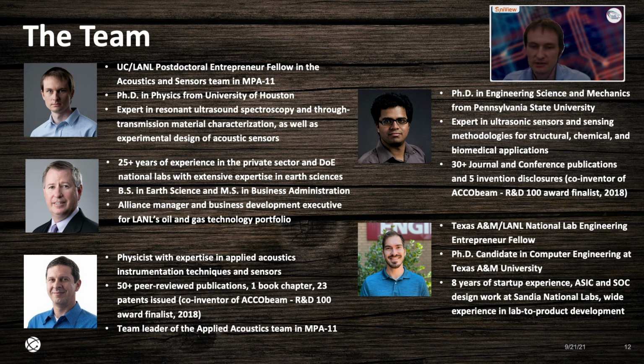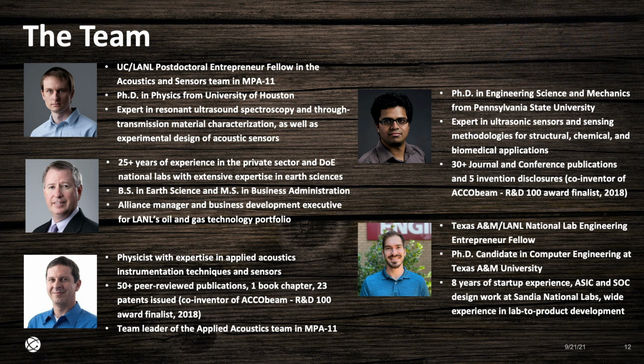So the team has quite a diverse bit of experience. Basically, our technical team, which is myself, top left, Christian on the bottom left, and then Vamshi on the top right, we are all experts in acoustics. We've worked on quite a few different projects, R&D 100 award-winning technologies with our acoustic technology, quite a few publications in the area, so we're quite well versed in this technology. Mark, who is in the middle on the left, has over 25 years of experience in the private sector. He's our business development executive and is quite good at collaborating with other companies and commercializing our technologies. And finally, in the bottom right is Andrew, who is an entrepreneur fellow with Texas A&M, who has 8 years of startup experience and is also helping us with this technology.